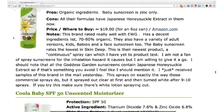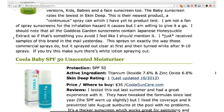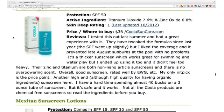This one does spray out thicker. I did a video review for this. I just haven't figured out how to get it off my iPad yet, in which I demonstrate the spray, and it sprays out thicker. You just have to be careful. You don't want to spray it directly on your face or in your kids' faces because you don't want them to breathe it in or get it in their mouth.